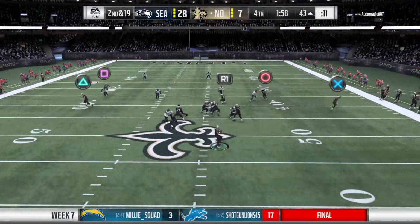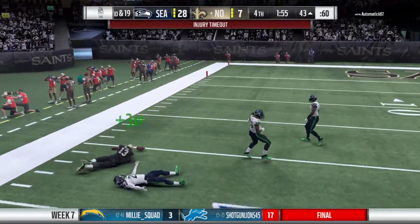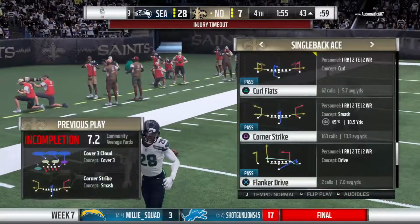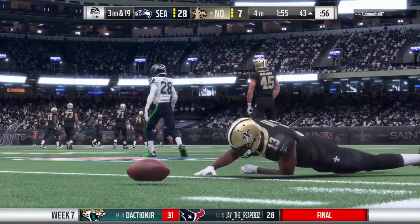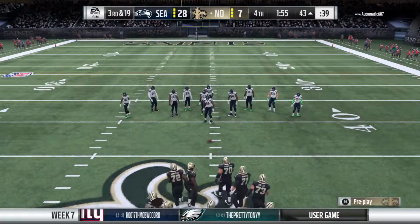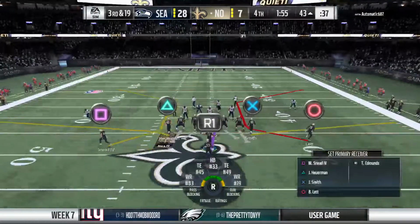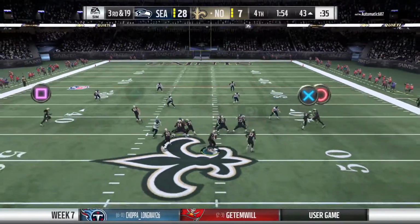Looking to throw on second down. Morton. And the hit jarred it loose. It's incomplete. And Thomas seems to be in some pain. He's still on the ground. Well, he gets attended to. We'll step aside. The Saints on third down. 3 for 7 so far in this game. This will be third and 19.